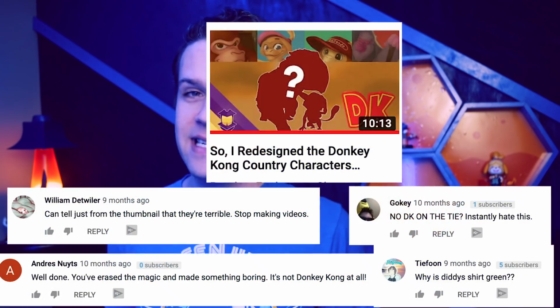Several times in the past, I've tried to create alternate versions of beloved character designs, and you guys seem to love them. But the idea of changing something that someone loves is a daunting one. So today, I thought I'd play it safe and redesign a character that people don't really seem to have an opinion on, Sonic the Hedgehog.